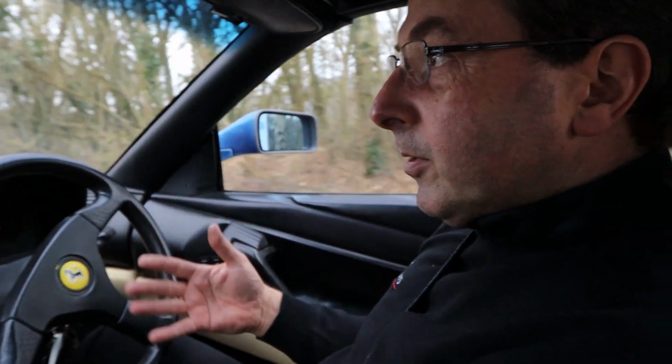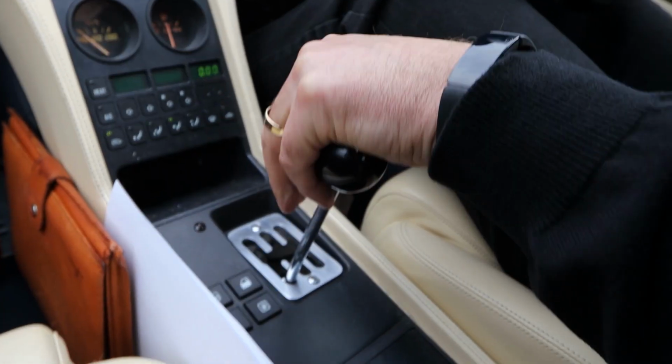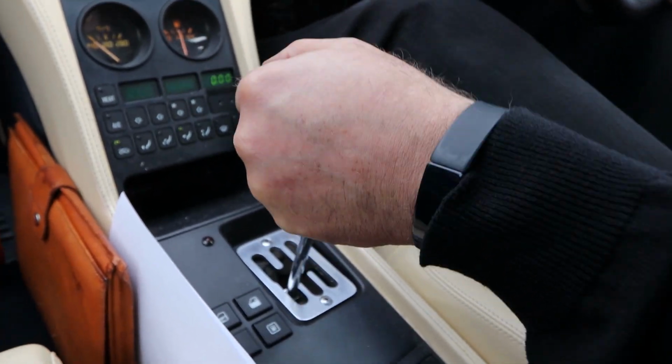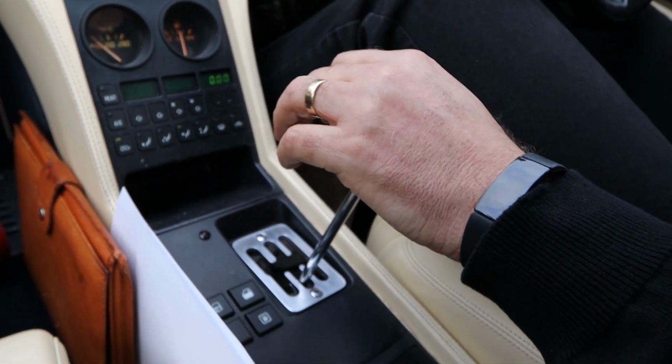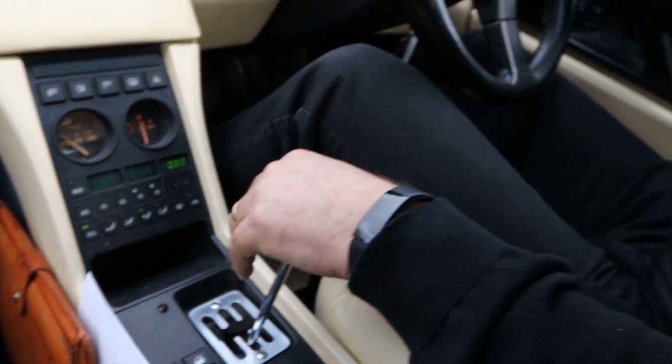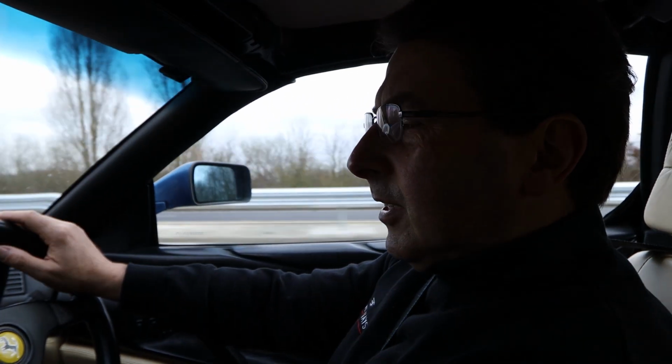So I've already done the wheel nuts, we've done the oil level and everything on this, and it's already up to temperature. Okay, so now we're out on the road, just getting things warmed up. As I say, this one's already warm. Quite a lot of design changes.